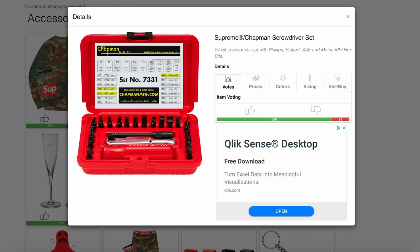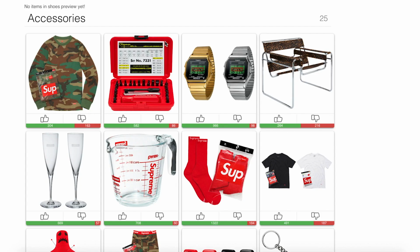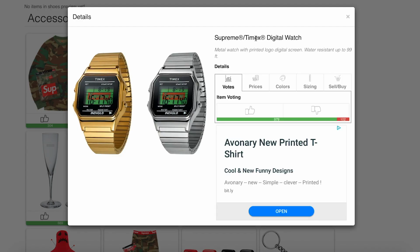A Supreme screwdriver set. Very interesting. I feel like this is quite a novelty item, so this would do well. I like it. I do like it. I think this would be, as stupid as it sounds, a good quality screwdriver, especially because they're going to charge probably a lot of money for it, but I do like that a lot.